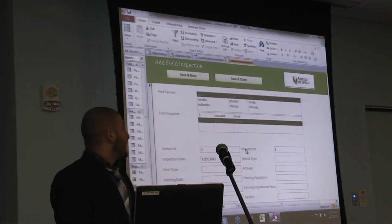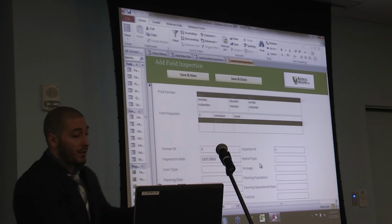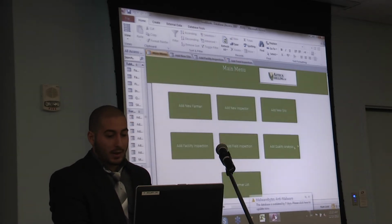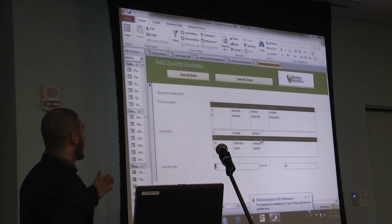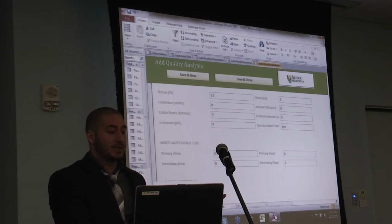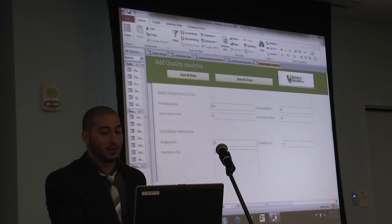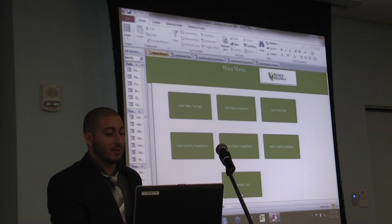The second one is a field inspection. The same thing, you pick a farmer from the list of farmers that they have, you find an inspector, and it's all the information needed that they think is enough to know about that farmer. The last one is the quality analysis. The same process. You have your vendor list, you have your silo list. From which silo is this sample taken from? And then there are specific tests that they perform down at Azteca, and they will be able to record anything they want in here.